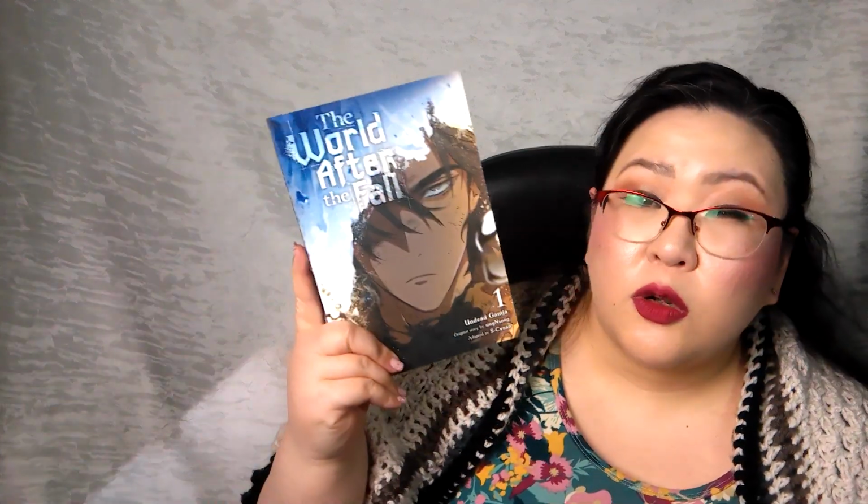We picked up The World After the Fall. This is volume 1, Undead Gamja. Original story by Sing In Song, adapted by S. Seinen. I'm not sure if I pronounced that right. This was published by Issei Press, rated teen.